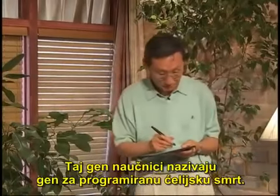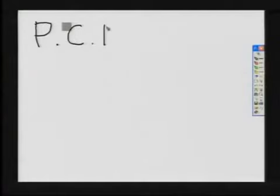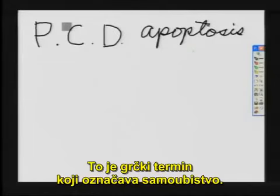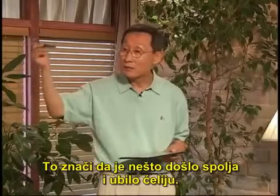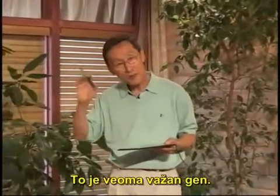That gene scientists call the programmed cell death gene, PCD gene, so they usually call it PCD. Or classically speaking, they call it apoptosis. This is more of a Greek term. Apoptosis means killing themselves. So it is different from necrosis, which we doctors know. Do you know what necrosis means? Necrosis means something came from outside, killing the cell. Apoptosis means no harm came in, but the cell died by itself. So scientists found PCD genes. This gene was a very important gene.